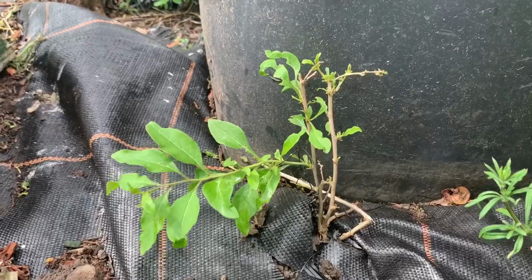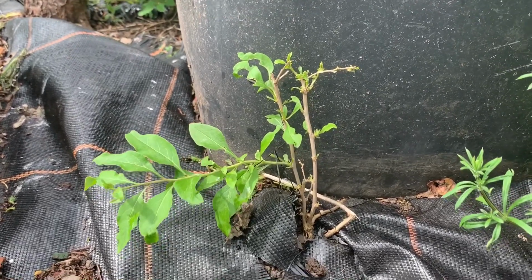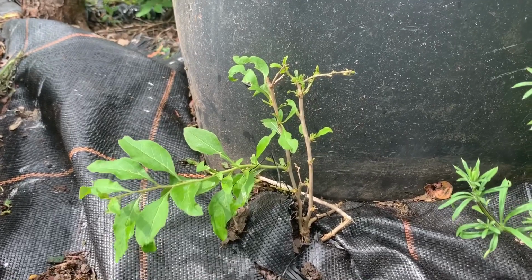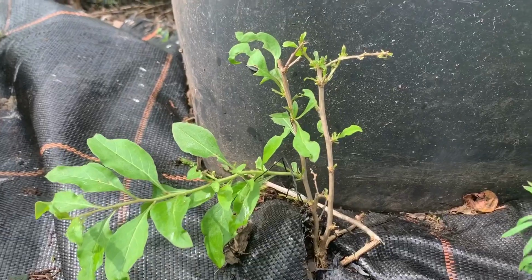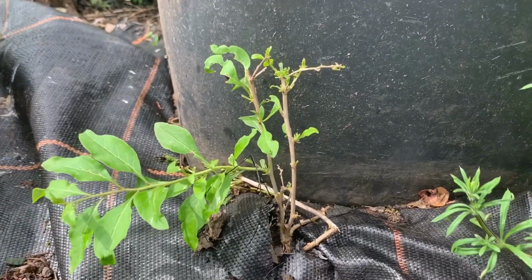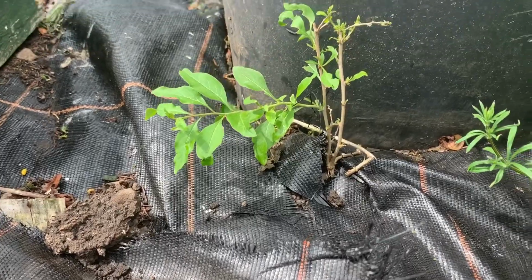And that there is my goji berry. That's it, goji berry plant. I planted that this year, so that seems to have taken, keeping that watered.